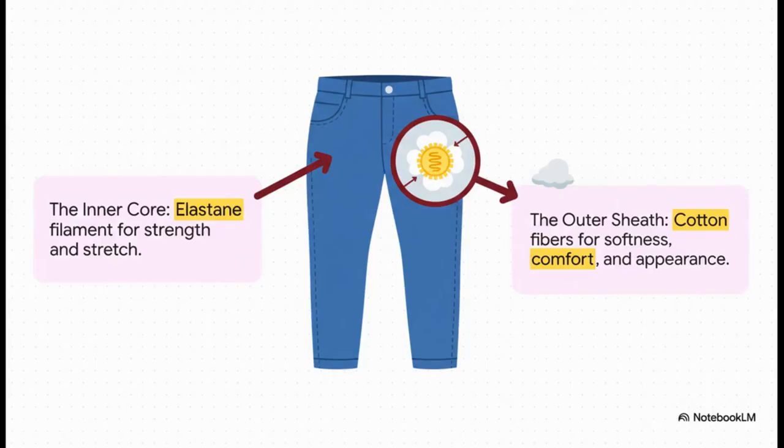So how does it work? Check this out. Think about your favorite pair of stretchy jeans. The secret is inside. The inner core is a filament of something like elastane. That's what gives it all that amazing strength and stretch. But the outside, that's wrapped in soft, comfortable cotton fibers. So you get the stretch you need, but you also get the soft feel of cotton against your skin. It's a total game changer.